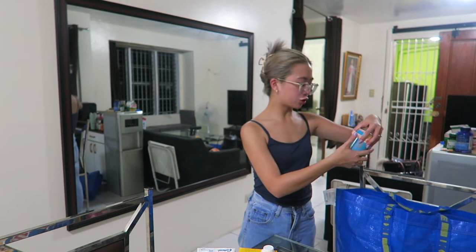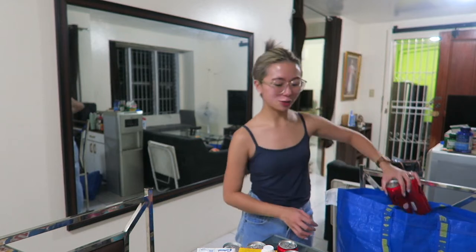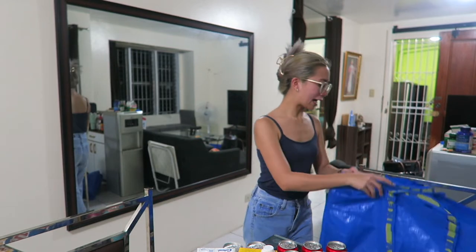Just a few new drinks to try. This is the Suntory Horoyoi Grape. So, ayan. Parang grape soda yata na flavor. Also, another Suntory flavor. Horoyoi Peach naman. Tapos, bumili ako ng Coke Zero just to stock up sa ref. Because if you know me, you know I'm a Coke Zero girl. That's it for this bag.